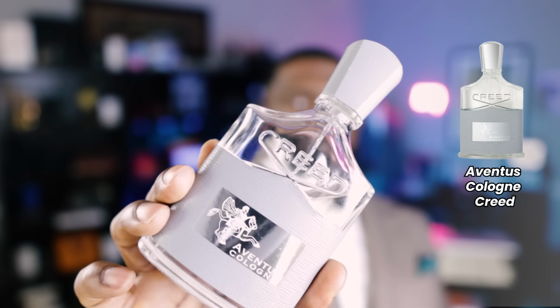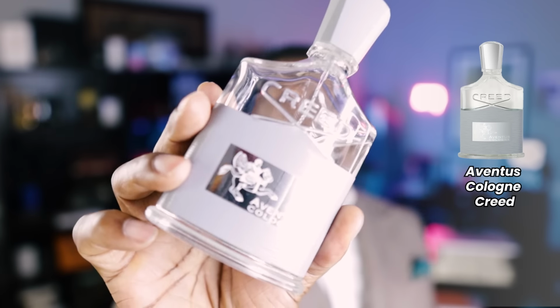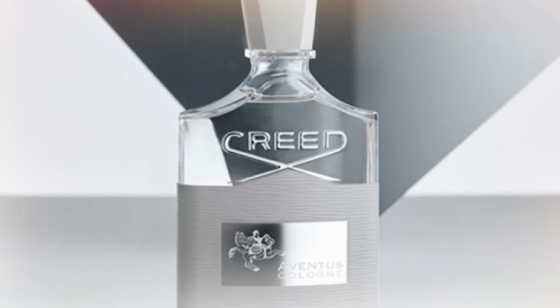So, years later came this, Aventus Cologne. I think it was released in 2019, if I'm not mistaken. And I absolutely love it. A lot of the same notes from the original Creed Aventus. Of course, the patchouli, the birch, the musk. But with this one, they also added mandarin orange and ginger. So this is a fresher, if you will, interpretation of the original Creed Aventus. Now, it still has the essence of the Creed Aventus DNA in this fragrance.